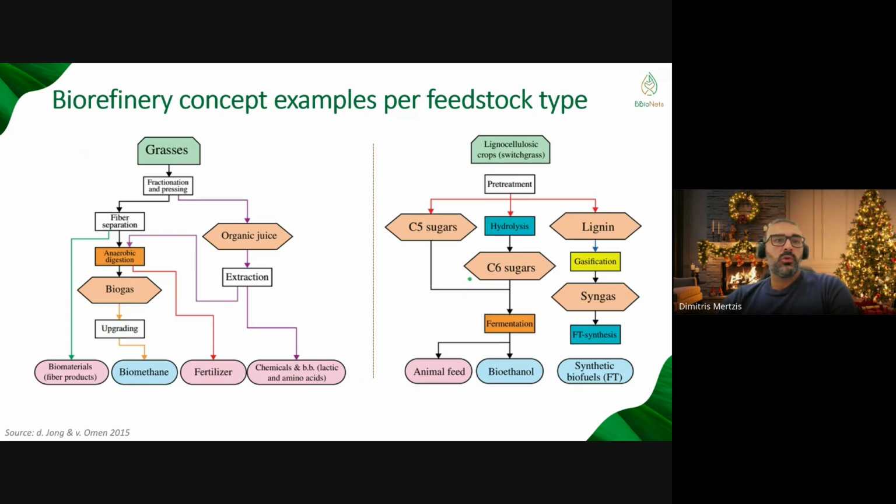Similarly, for grasses, you can get the juice after pressing, which can be used for chemicals. And the fiber parts can be used in an anaerobic digestion process to produce biogas and the fertilizer, digestate, as we said before. And of course, for tougher materials that need to be pre-treated to separate lignin and sugars, lignin can be used in the gasification process or pyrolysis process, and the sugars can be used in the fermentation process.